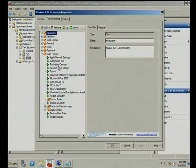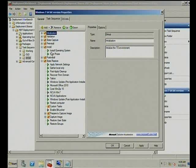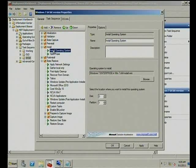I'm going to open a task sequence and show you how easy it is to change something as big as the operating system that you'd like to deploy.